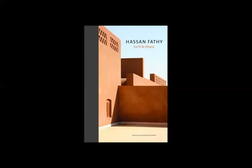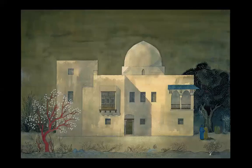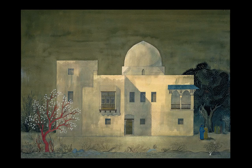Happy birthday, Hassan Fathy. Earth and Utopia. I like this, Earth and Utopia. Why should Utopia be against Earth? Why can't Utopia be part of the Earth and accommodate itself, the human work to the Earth? Drawings. Some drawings. I love this. His drawings. The tree on the left side is probably during springtime, or so it seems. But the light seems to come from the moon. He was a dreamer.